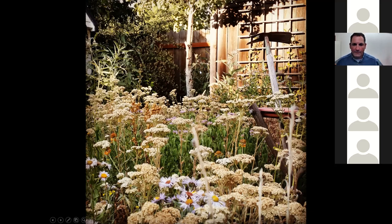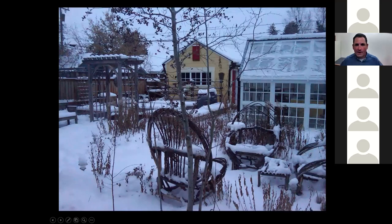And even in the wintertime, when we don't have any flowering plants per se, the garden and all of its structure provides a lot of interest. So it's not just about the showy blooms in June. There's always something going on, and there's always habitat in our yard.